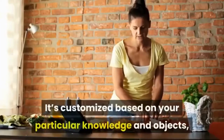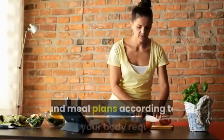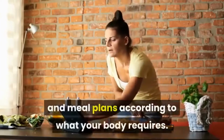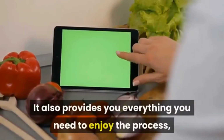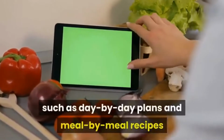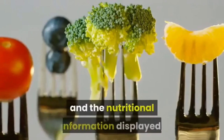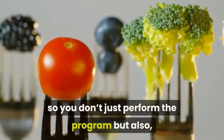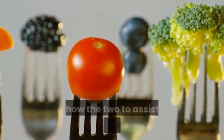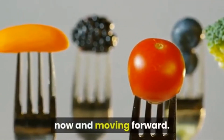It's customized based on your particular knowledge and objectives, providing you with recipes and meal plans according to what your body requires. It also provides you everything you need to enjoy the process, such as day-by-day plans and meal-by-meal recipes that have the portion sizes already prepared for you and the nutritional information displayed, so you don't just perform the program but also learn about the keto foods, your body and how the two work together to assist you to achieve your aims now and moving forward.